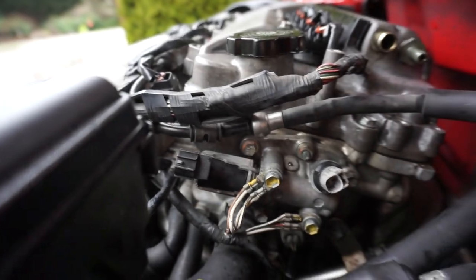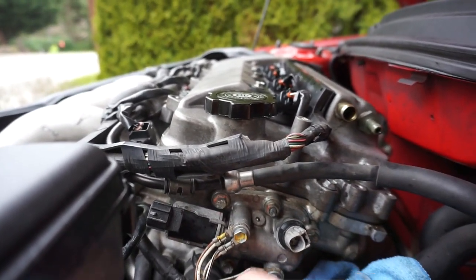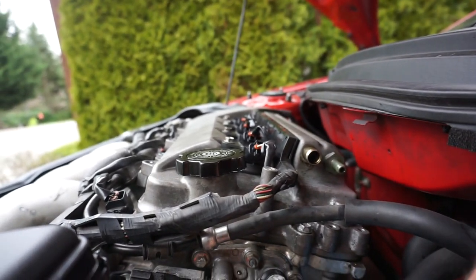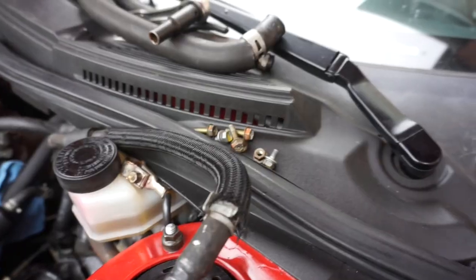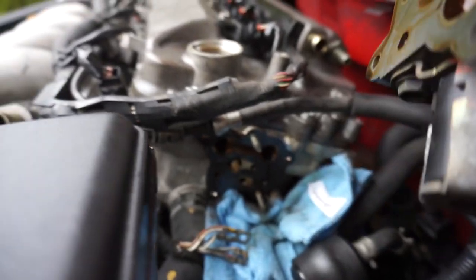1, 2, 3, 4, 5, slide this out. Put a dirty, icky microfiber, not a nice one, down below here because it's going to leak some oil, especially since we just drove it and had the oil pressure up. So let's go ahead and do that now. Just set these little guys aside. There you go. See, there's just a little bit of oil coming out.